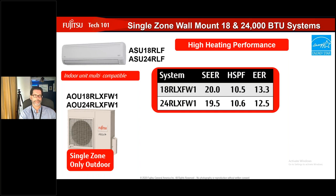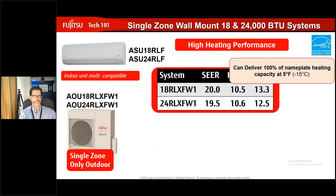All right. So SEER, HSPF, EER, COP, again, chasing rebates, utilities offering quite a bit of money. These are those make or break points here. The SEER, HSPF, and EERs and COPs of the world. All right. These are good deliverers, 100% nameplate heating down to 5 degrees, a heat pump that delivers 100% at 5 degrees outdoor temperature.